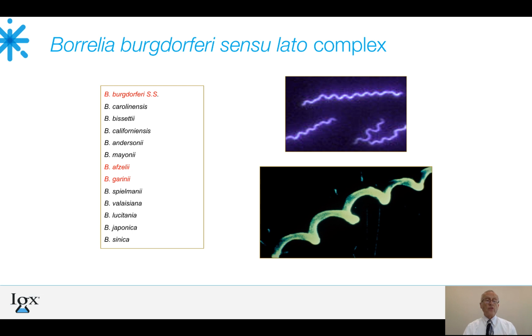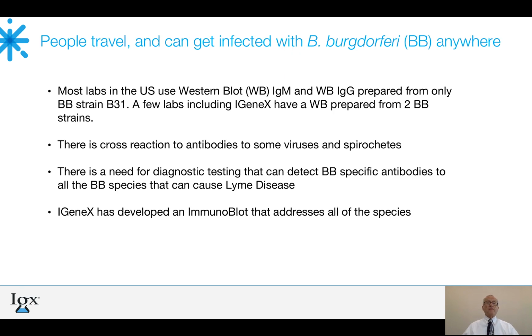IGeneX Laboratories, unlike most laboratories, does test for most of these, and our testing does pick most of them up. And so if you've been in Europe, we will pick up the Afzelii and Garinii. If you've been in the Midwest, yes, we pick up the Mayonii strain. And of course, if you're on the West Coast, we pick up the Californiensis and a number of these other strains. So, because most people do travel, you have to be cautious. You should be testing for all or most of the strains if you can.